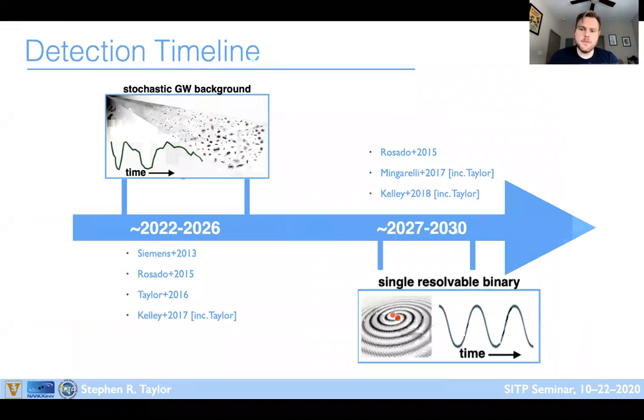So this is showing timeline to detection, which is certainly one interesting metric for us to look at. What I'm going to show next, though, really is time to science. We want to not just say when can we detect the background or when can we detect a single source, but when can we start to characterize the background and extract some interest in astrophysics from it.